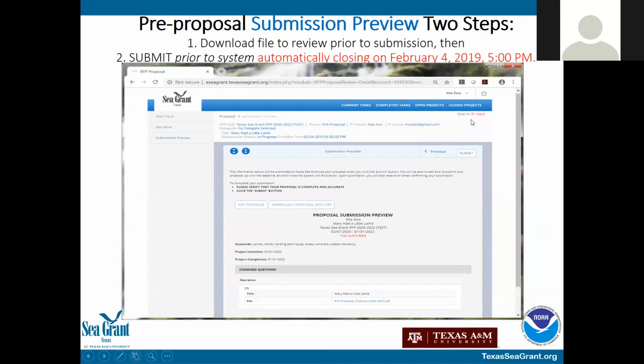Top right corner shows the count for how many days are left. And I do not have, this is just the test RFP. I'll release and open up our EC grant system to the pre-proposal competition for the true competition tomorrow. I don't have it open yet for you.